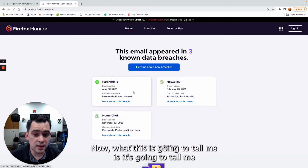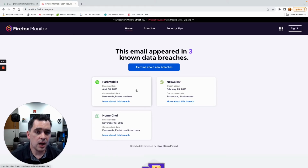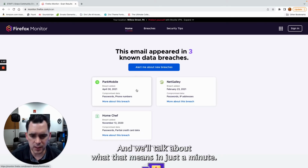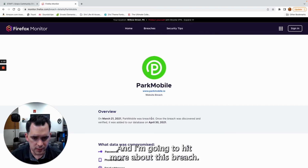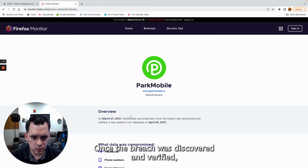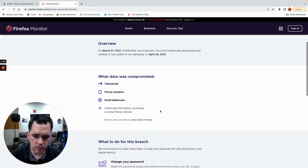Now what this is going to tell me is whether or not my email has appeared in a data breach, and then it'll tell me what has been compromised, and we'll talk about what that means in just a minute. So you can see the most recent one is Park Mobile. It's what I use to park downtown in Lancaster. And I'm going to hit more about this breach, and it's going to say on March 21st, Park Mobile was breached. Once the breach was discovered and verified, it was added to our database on April 30th, 2021.